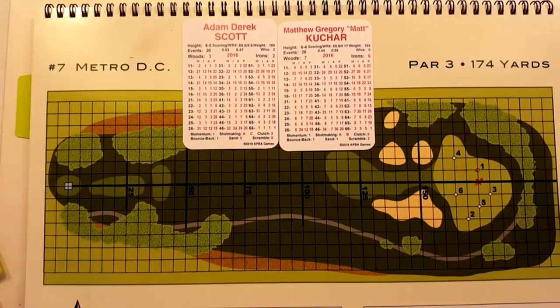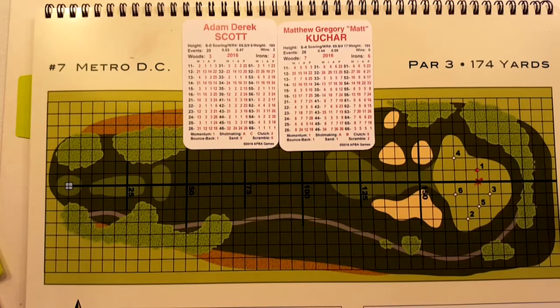I'm glad to finally be doing some golf here. Hopefully, I'm not messing up all over the place. I'm still learning.